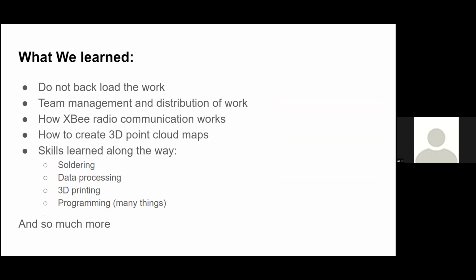So what we learned. A lot during this. And I gotta say, a lot of it was within the last 4 weeks, as you do. But that was one of the things we learned. We learned to not backload the work because design is very difficult and has a lot of different hiccups that happen along the way, especially within the last couple weeks. I'm sure a lot of you might know that.